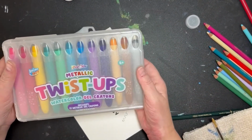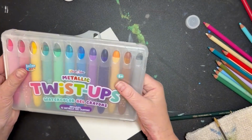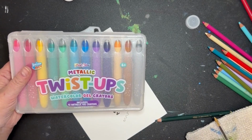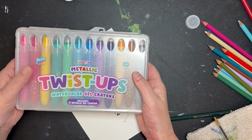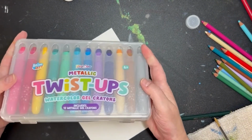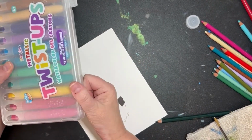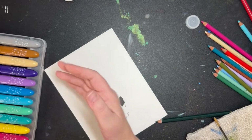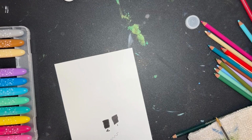And the last item actually was given to me. A friend is an art teacher and she gets donations sometimes, but she has to have enough for an entire class. And they're young, so working with a gel crayon is not easy for them. They really just use it very hard. So she donated them to me. And I've never worked with them before. I haven't even tried them yet.